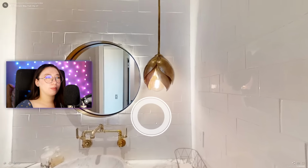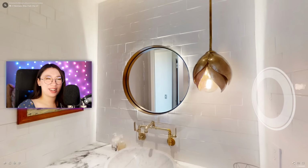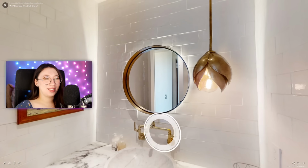We have a pretty powder room. I kind of like this weird light fixture. It looks organic, like a bug or like a flower. I kind of like it.